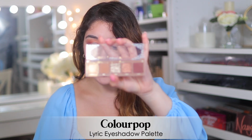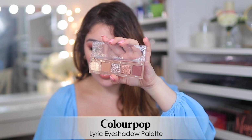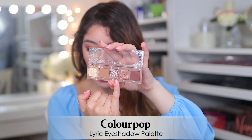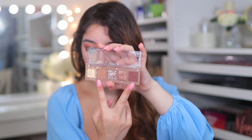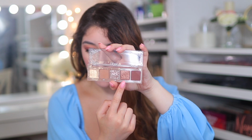Another product that I have been loving from Colourpop is this palette right here. So I have been reaching for an everyday neutral palette, and I looked in my collection and I was looking for something that just had a pop of shimmer and some matte browns, and then I started reaching for this again, and I have not put it down since. It is the Colourpop Lyric eyeshadow palette, and you can see I have used it quite a bit. It's a beautiful neutral palette. It does have this glitter, which I haven't been using, but I've been mainly using these two mattes with this gold shimmer, and then you've got a nice penny bronze as well.